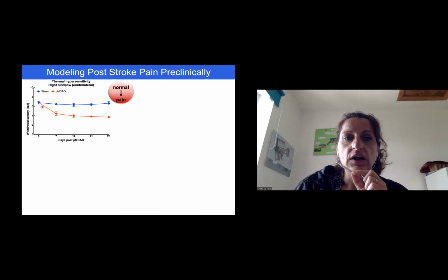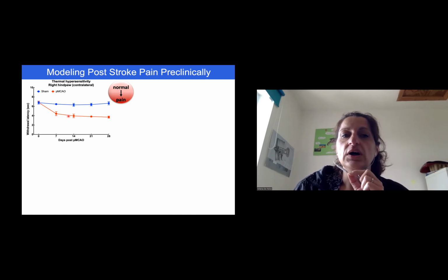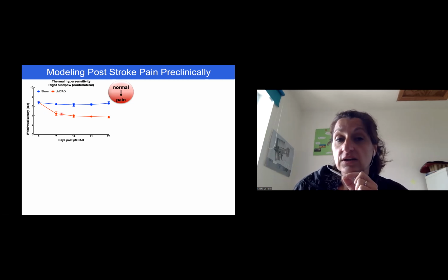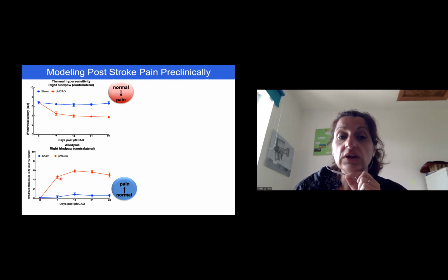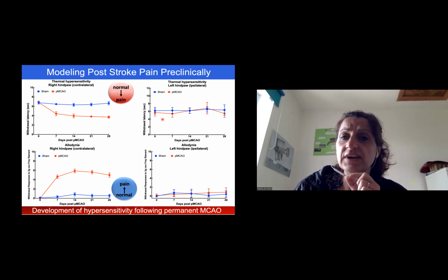As you can see here, prior to any ischemia, animals show what we call a normal sensory threshold. Then over time, only the animals that received permanent middle cerebral artery occlusion develop hyperalgesia, an increased sensitivity to a thermal stimulation on the paw that is contralateral to the site of the injury. Similarly, those animals develop allodynia, a painful response to a stimulus that is generally non-painful, over time following the onset of ischemia. And I want to point out that there is a difference between the ipsilateral and the contralateral side, and the animals show a painful response or changes within their sensory threshold only on the side contralateral to the injury.